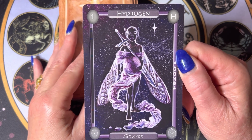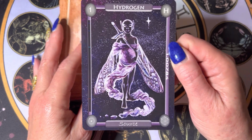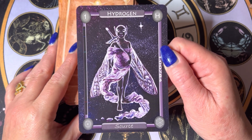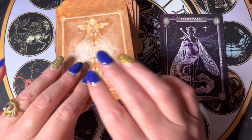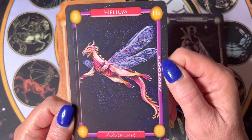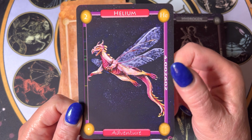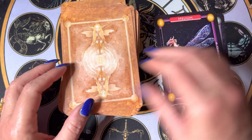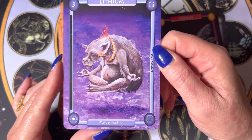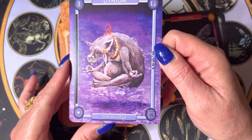So we have hydrogen. So here is our keyword source. Helium, adventure. I love this. Lithium, serenity.